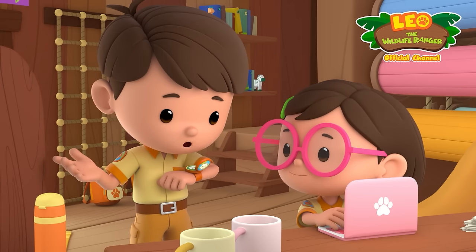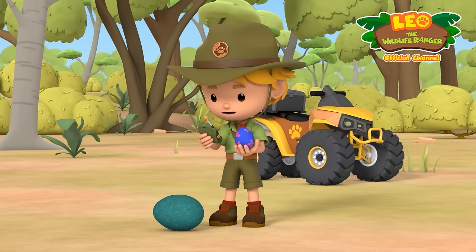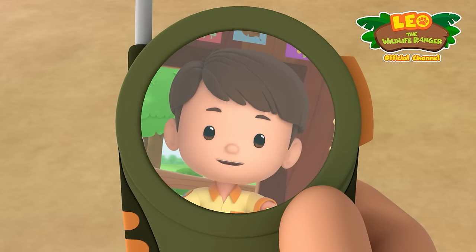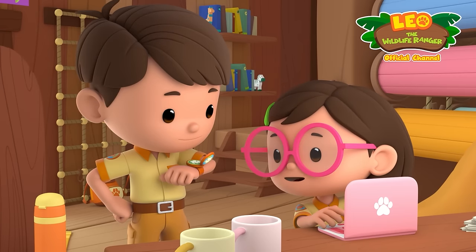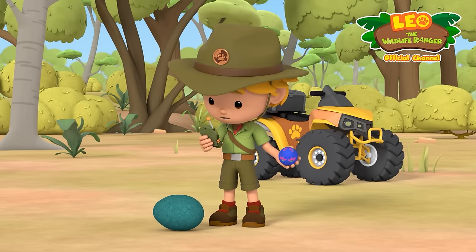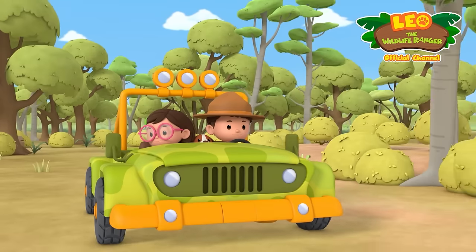We have to return the egg to its parents immediately. But I don't see any nests around here. Send us your location, Kyle. We'll be right over to help. And try to keep the egg warm. On it. Ranger out.